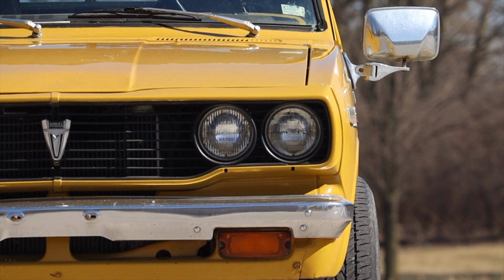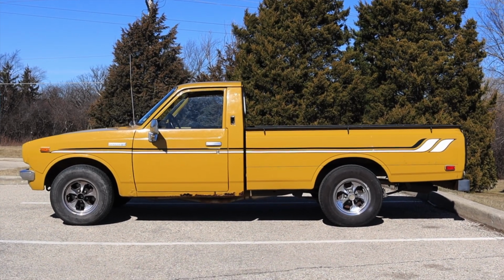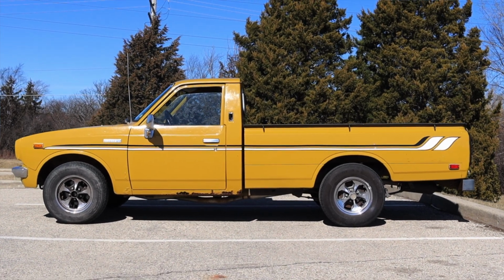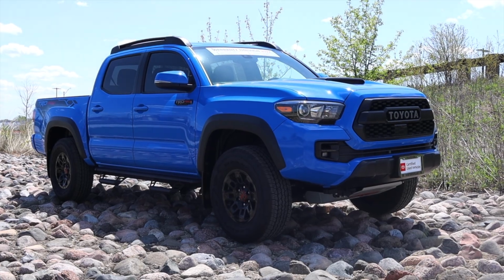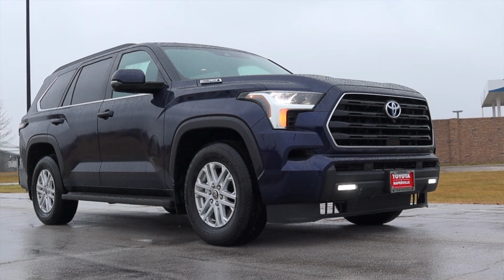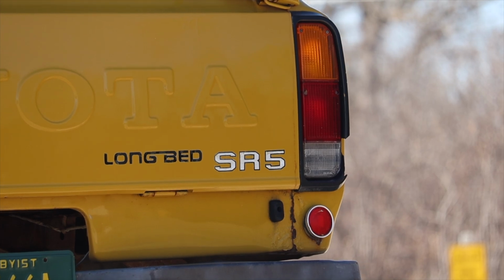Yes, their modern counterparts can tow more. They get better fuel economy. They have heated seats and proper air conditioning, not just open air vents. But I don't want to be friends with the copy machine. I don't want to be friends with an ATM or an ordering kiosk at a fast food chain. I want to be friends with something that has a little bite, a little character, a little edge to them.